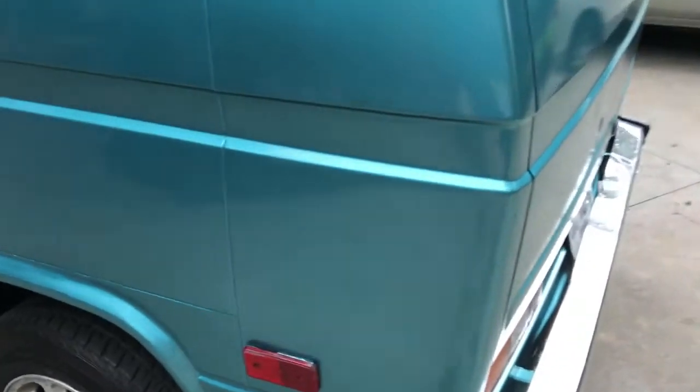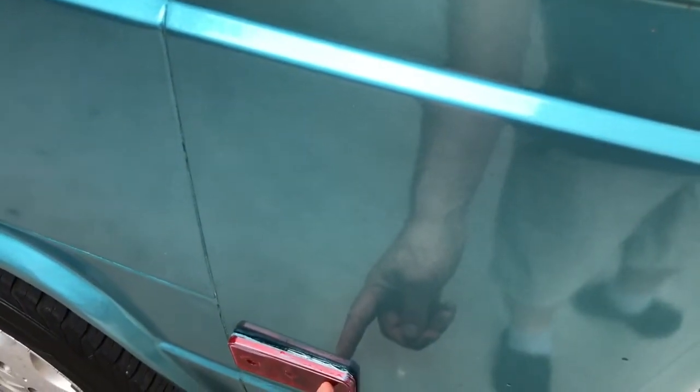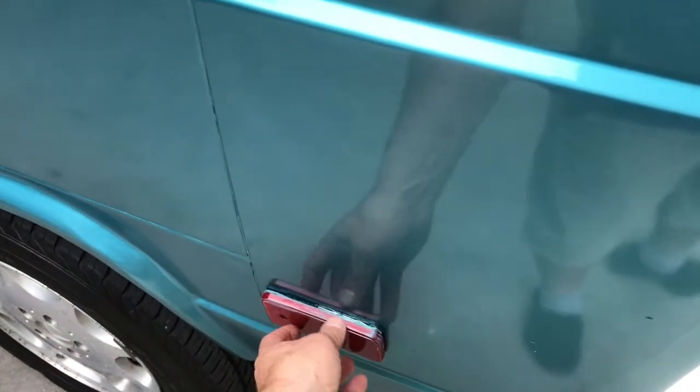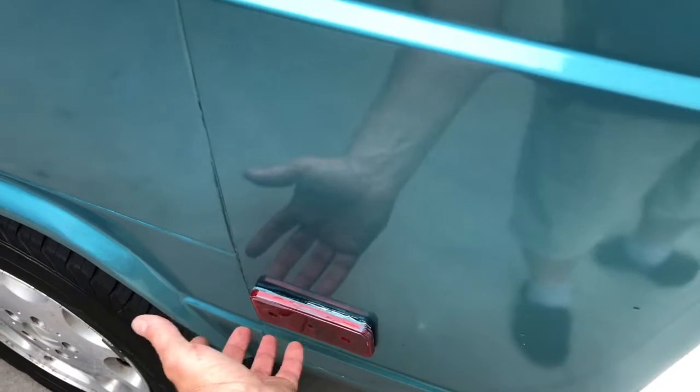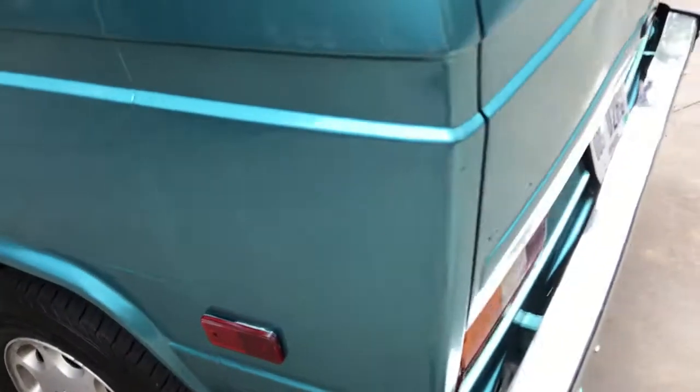I mean, like, this has got a reflector on this side here. On the other side, we painted over it. If you wanted to get a new reflector for the other side, you could order one on Bus Depot, or you could paint over this one. I'm going to have a little pint of paint. We weren't sure what to do with it at the time, so we tried it both ways.